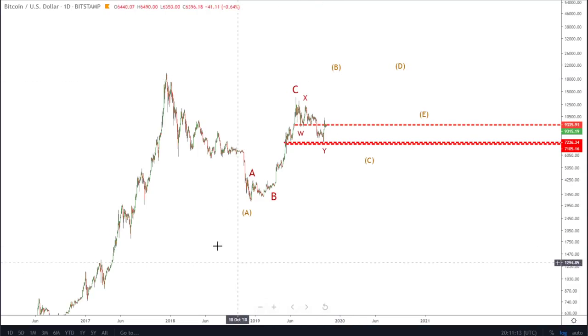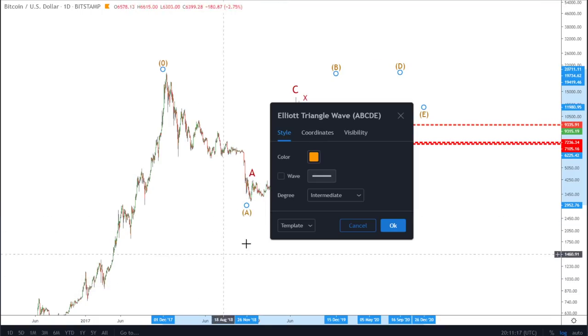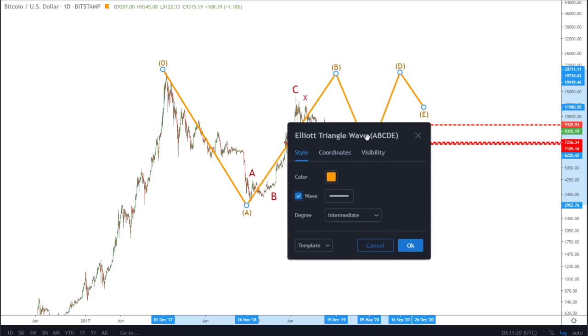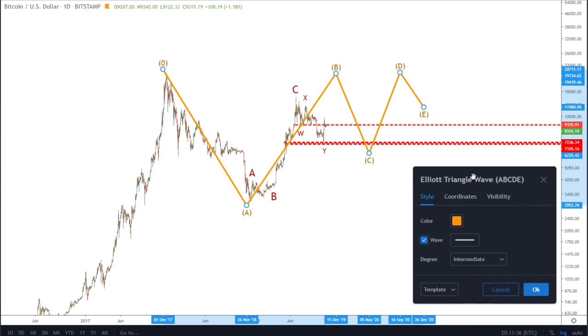Okay, so just to illustrate that ascending triangle a little better, we can stick the waves on. So this is how you can see it here with our A, B, C, D, E, before we then go progressing into our major wave 5. So this is essentially the larger time frame count that I'm leaning towards at present. This is how I'm expecting price to play out. So far so good. Everything's, you know, going according to plan at present.